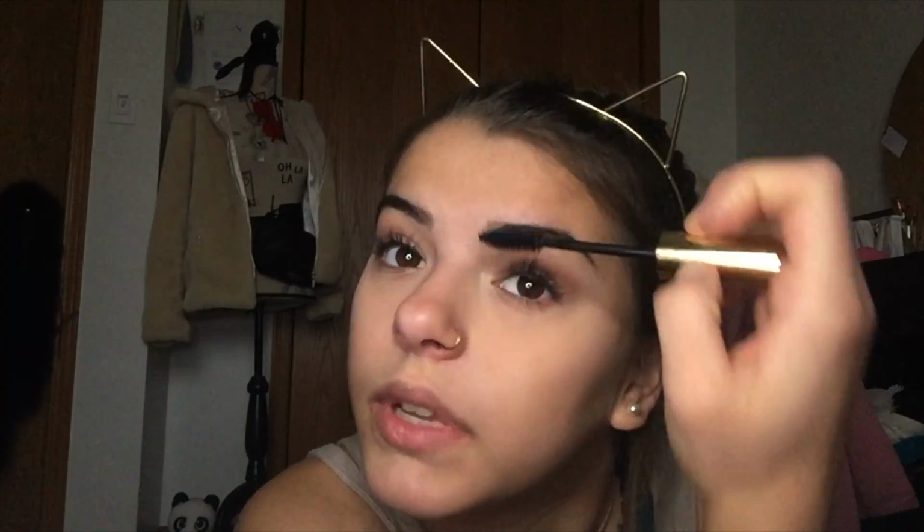Anyways, I apply my mascara super lightly because I kind of layer it so I don't go all in at once. And actually, this is one that I got in BoxyCharm, so I actually use this stuff.